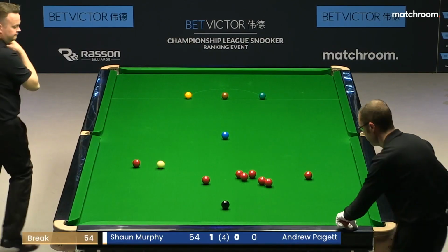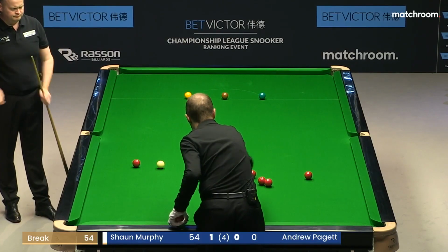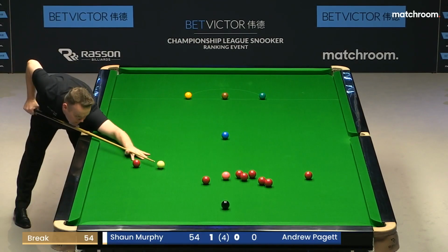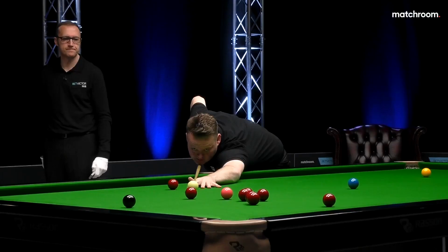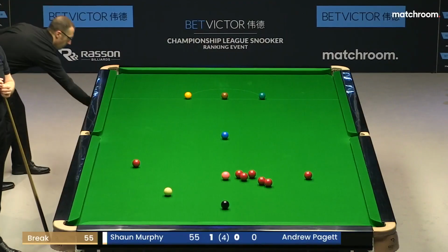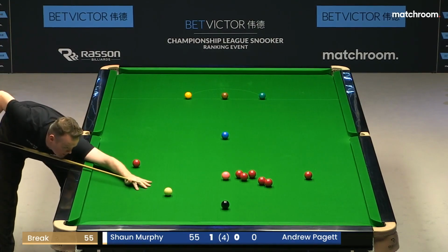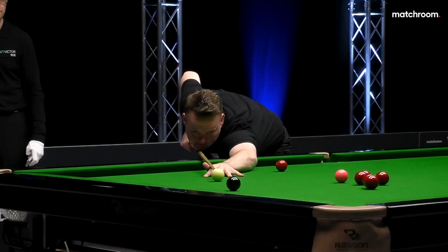Yeah, it's clear evidence that the top players, they get used to the table so quickly, because these tables are so reactive and so fast. It's very easy to lose control of the cue ball. And I've heard a few chats going on in the players' lounge, players saying, you know, they're in perfect position. Next minute they're 4 or 5 inches from where they want to be just because the table's caught them out.